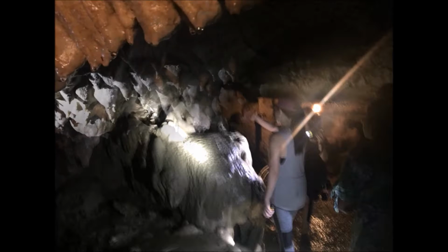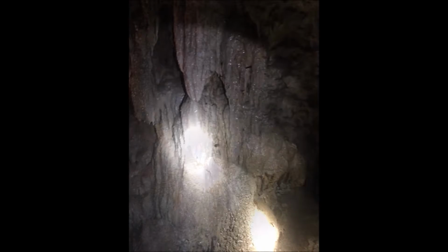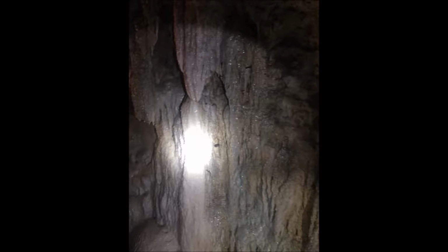And once we're down, we're looking up. And this is where we all had to pull out flashlights that we were given to take pictures and figure ourselves out where we're at, right? So to get a good shot, everyone had to shine their flashlights on the formations. So it was kind of like a wild cave tour. And here we're looking for some kind of albino newt.